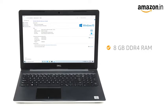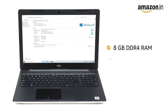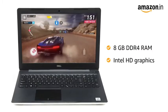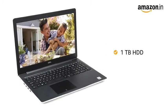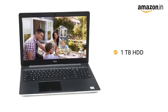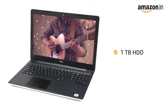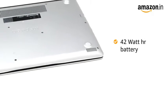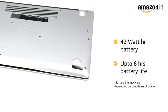The laptop features an 8GB DDR4 memory with Intel HD graphics that allows you to switch easily between applications. The Dell laptop has 1 TB of hard disk space, which is sufficient to hold all your videos, movies and photos. It comes with a 42 Wh battery that provides a battery backup of up to 6 hours.